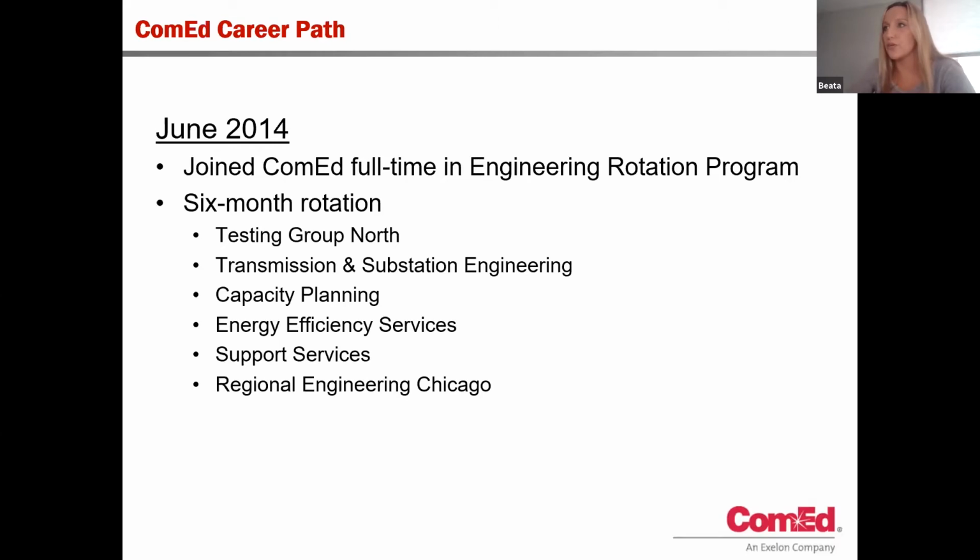So then in June of 2014, I actually joined ComEd full-time in the engineering rotation program. What ComEd does is they have this 6-month rotation program where instead of putting you into one certain department, they put you in this rotation where you get to spend a month in each department.